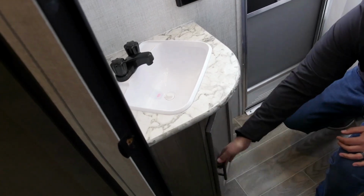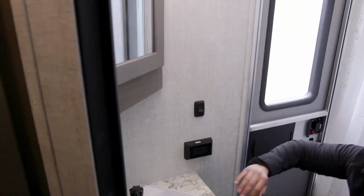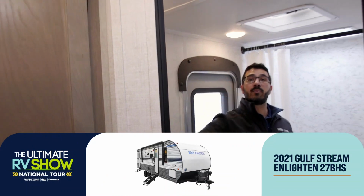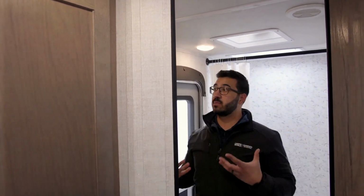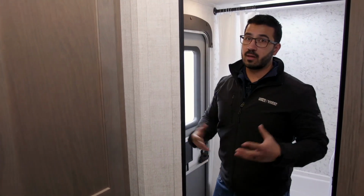Also, good size sink right over here to the side with some storage underneath for your black tank chemicals, extra toilet paper, everything else you're going to need. Electrical outlet there. Mirrored medicine cabinet rather than just having a mirror. They actually went with the medicine cabinet, which I like. And there's an LED light right above it. So that way, you can actually get some decent lighting in here, especially with having this window. It brings in some natural light.